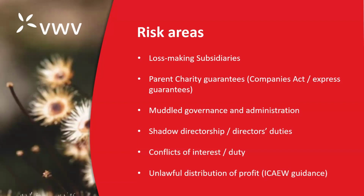But the risk issue is that if there are insufficient profits available for the purpose, but the subsidiary makes a donation to the parent charity anyway, and that could be, for example, because the deed of covenant is not drafted correctly, then there are some implications of that. It's essentially an unlawful distribution. The charity would have an obligation potentially to repay the amounts it's received from the subsidiary. There's also potentially personal liability for the directors of the subsidiary in that context.